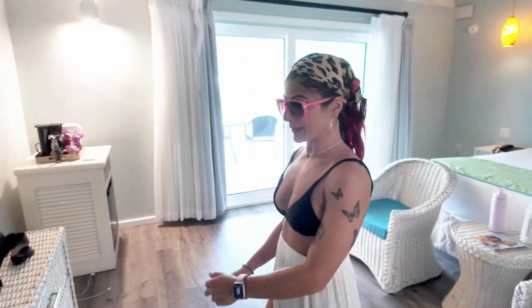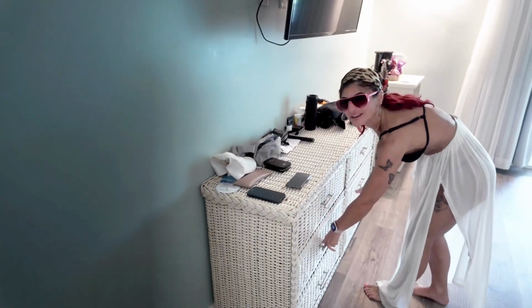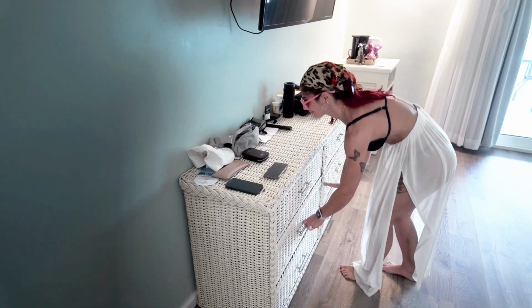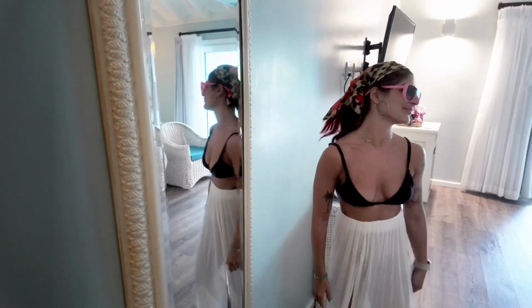What I love about this resort is they give you a lot of space for your clothing, so you can put your clothing in here. To be honest with you, I don't put my clothing in here to put in my luggage, but you can if you like. Also, another great addition is our mirror. We have a nice, beautiful mirror here, which you can take beautiful pictures in.